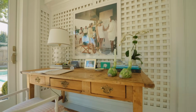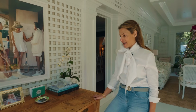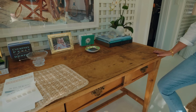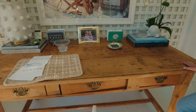On the other side of the room from my game table, this is where I work and where I have my desk. This is actually my father's desk. It's an old pine desk, and this is where he would work from home, and he had it in our sunroom in our house growing up, so it's found a place in my home in the sunroom today, which I love reusing.